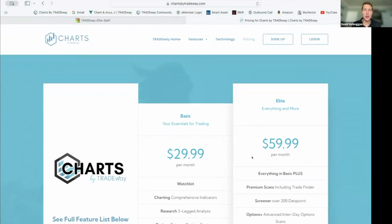If you're brand new at trading, it's okay to start with the basic version. You can always upgrade at a later time. If you've already been trading for a while, you may just want to jump in with the elite version because you've got some experience and you want some of those bells and whistles that'll help you as well. And again, you can always upgrade at any time.